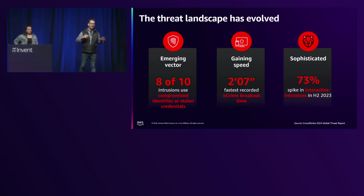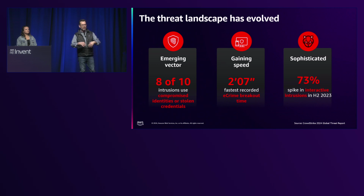Finally, the attacks are sophisticated. Back in the day, everybody was worried about malware, and obviously still you need to protect against malware, but those malware attacks only represent about 25% of attacks. The remaining 73-75% are interactive, where the adversary is hands-on keyboard, doing manual reconnaissance, adapting to the conditions they find once they log in, so they're able to counter the measures in place to find the path of least resistance.